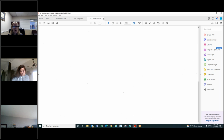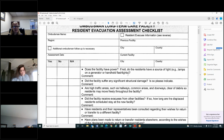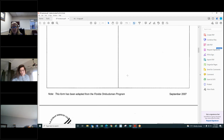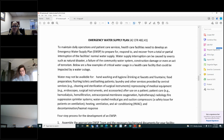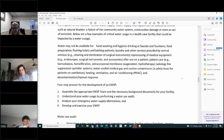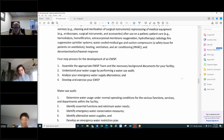There's that one. Okay, tag I'll send you. And okay, this was just an extra handout for emergency preparedness, but I'm going to scroll down. There's the cyber tag. I think I have one more thing on here. Emergency water plan. So life safety code, they want to make sure you have an emergency water plan as well. This is just kind of a policy that you could use.